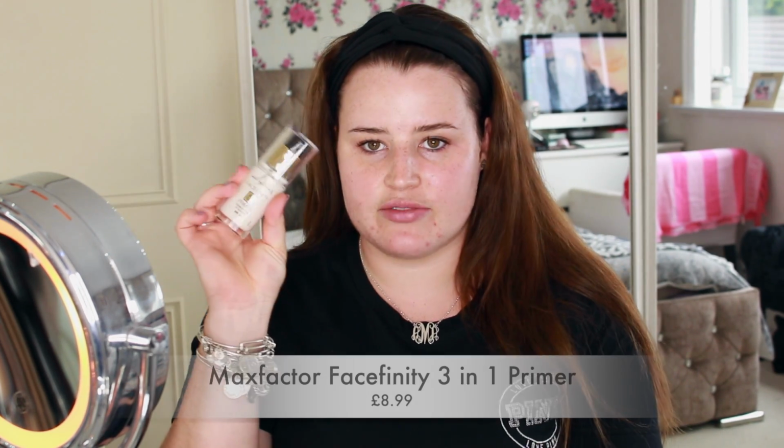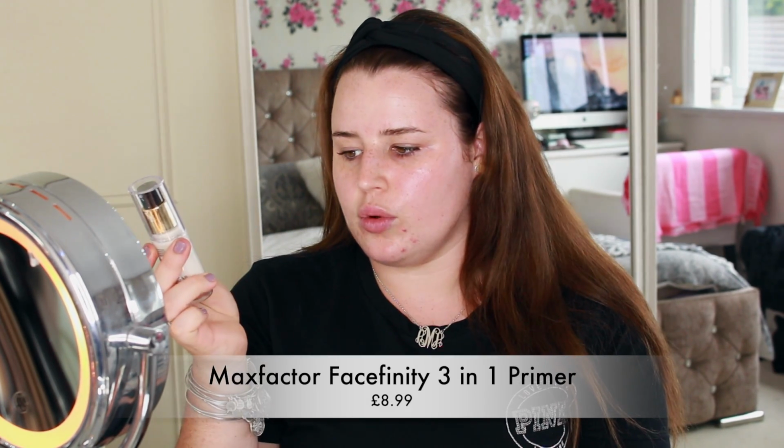And the alternative primer I'm going to use for the drugstore is the Max Factor Facefinity All Day Primer, and it extends the wear of foundation. It has SPF 20 in it as well. This is definitely a lot thicker. Way thicker than the Marc Jacobs one. Let's go on to foundation.